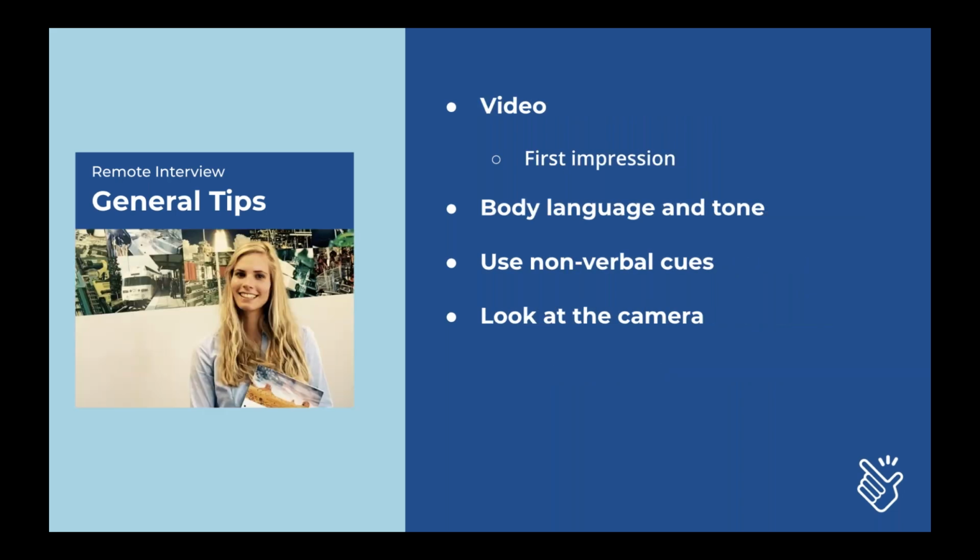Some other general tips during a remote interview to just be cognizant of is that there's no warm up. There's no waiting room or walk down the hallway with the person to have those first few greeting impressions. So your first impression starts as soon as the video comes on. So make sure that you're there a few minutes early and they're not turning on to start an interview with you and there's no one on the other side.